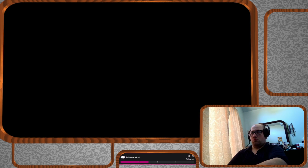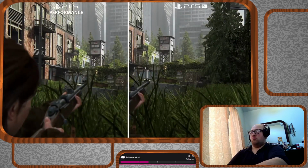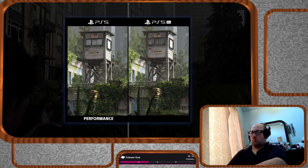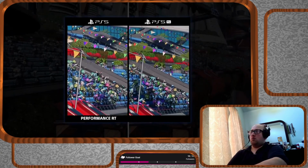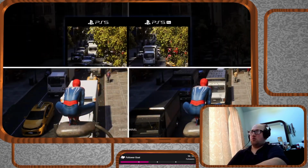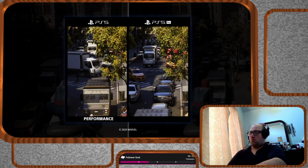Another way to compare the two consoles is to look at PS5 Pro versus Performance mode on PS5, both of which target 60 frames per second. What we see here is a difference in detail. PS5 Pro is much sharper and crisper than PS5. For this, my favorite is the parade scene from Ratchet & Clank. Distant details are much clearer. And here we can see Marvel's Spider-Man 2 is noticeably higher resolution throughout the scene, including the trees and procedural cars.